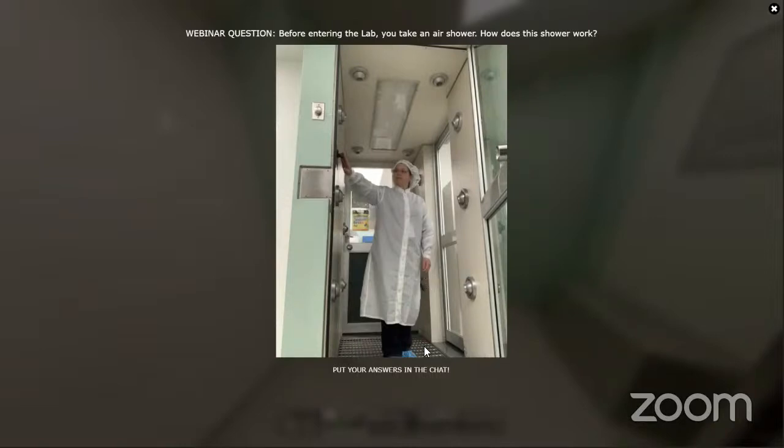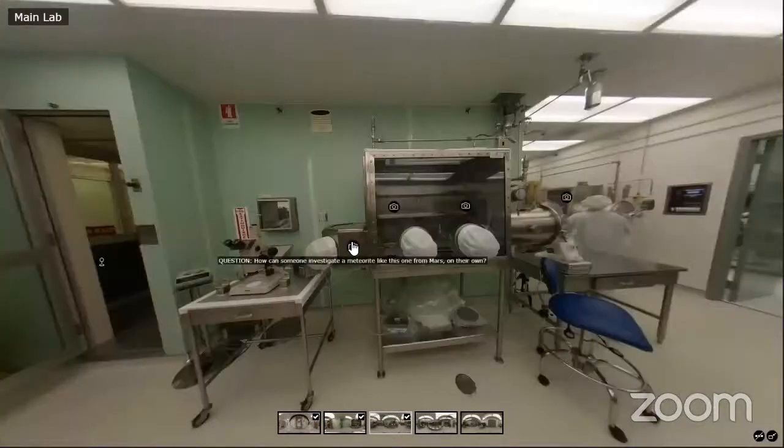And then where I'm standing here, this is kind of a grate. And then there's an empty space underneath with vents. So that air, as it blows down over us, the stuff goes down below us and out through some vents so that we don't bring it into the lab. So good job. All right. So once we're all gowned up and blown off, we can actually go into the lab.